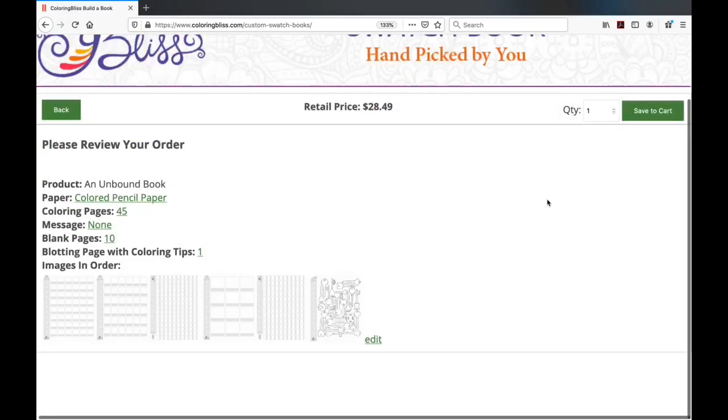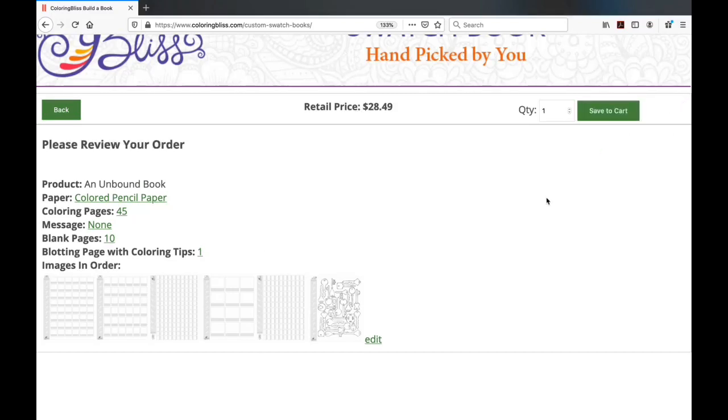And then this is your review-your-order page that tells you about it, and you save it to cart. It takes you back to our shopping cart where you can check out. It's going really slow right now, probably because we're all on cellular. So when you review the cart, you'll be able to choose your shipping as well, and look at your shipping.